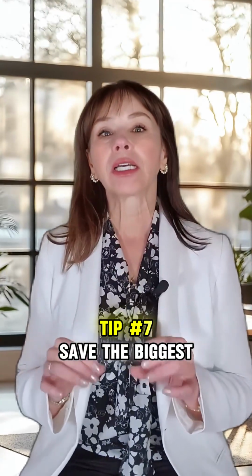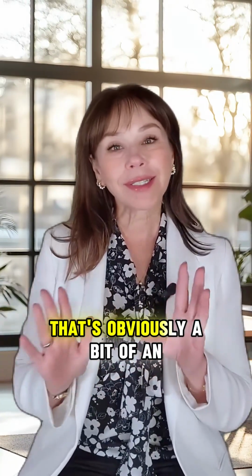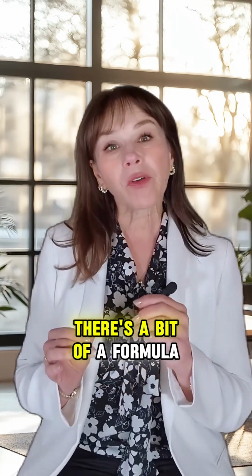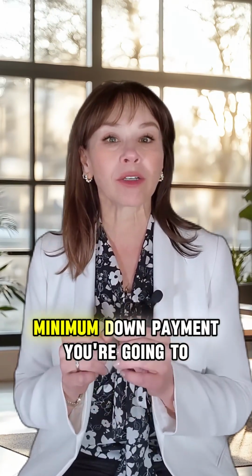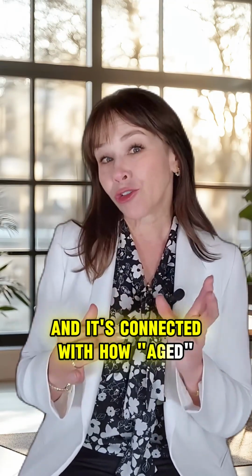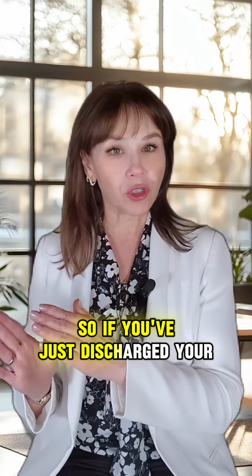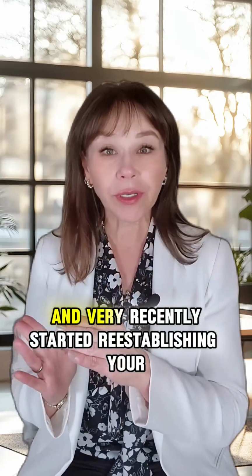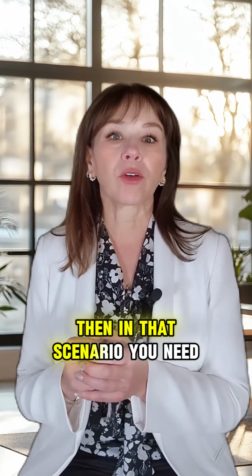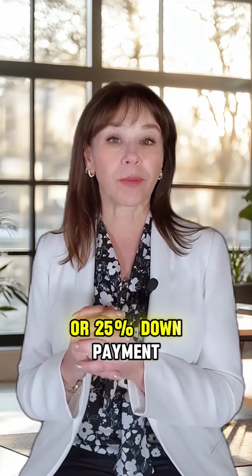Tip number 7, save the biggest down payment that you possibly can. That's obviously a bit of an oversimplification, but following a bankruptcy, there's a bit of a formula to how much minimum down payment you're going to need. And it's connected with how aged your reestablished credit is. So if you've just discharged your bankruptcy and very recently started reestablishing your credit, then in that scenario, you need to have at least 20 or 25% down payment.